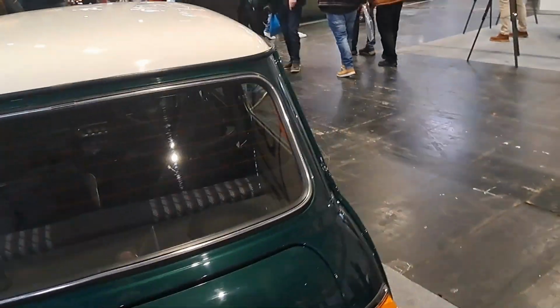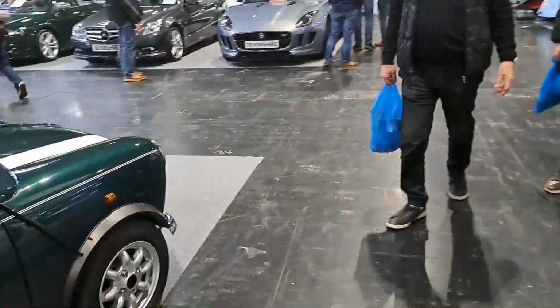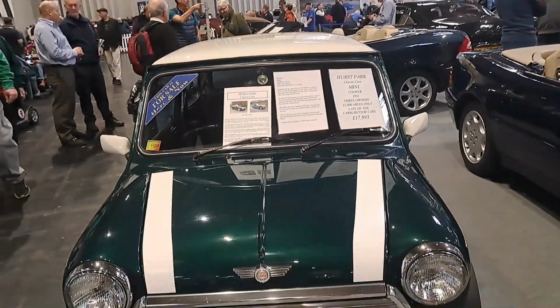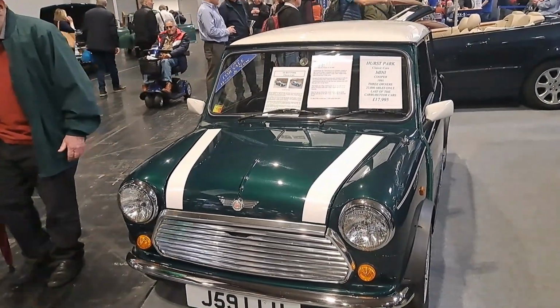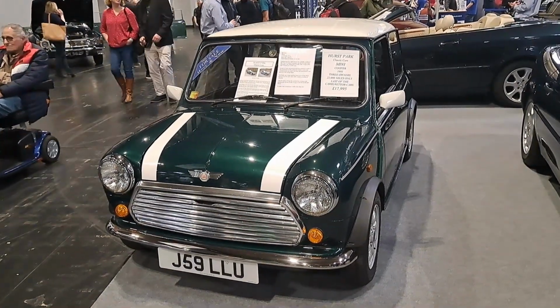Last one on this stand is this Mini Cooper. What's that, like a 91, 92, 91. That is one of the last carburettor cars in 92. They introduced the fuel injection, which was required to run the car with a catalytic converter by January 93. That is £17,995.